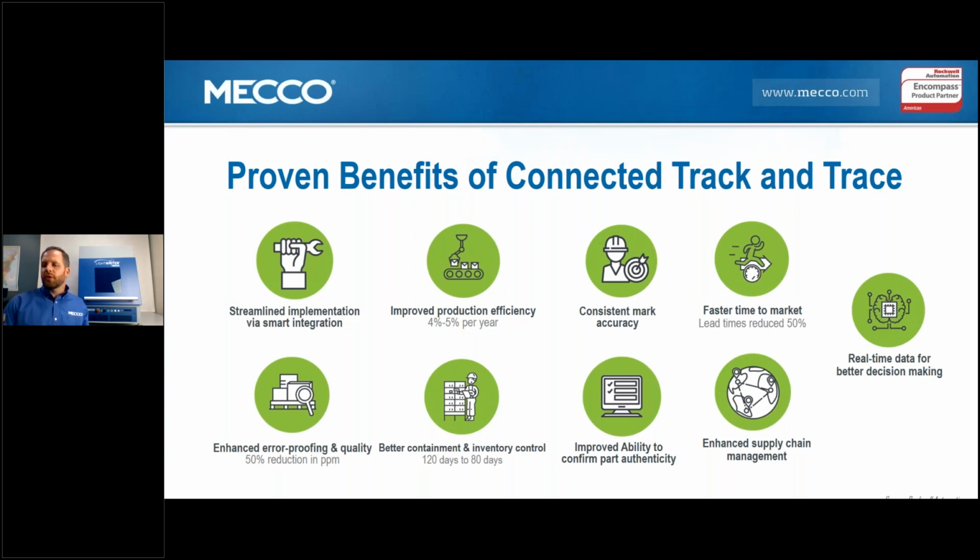says that companies are reporting streamlined implementation via smart integration, improved production efficiency, quantified as 4 to 5% per year, better marking accuracy, and faster time to market. They're getting products out quicker, with up to 50% reduction in lead time. They talk about error proofing and quality, a 50% reduction in parts per million, and better containment and inventory control, reducing the amount of inventory they have to have on hand because they have better visibility into what they already have. And an improved ability to confirm part authenticity.